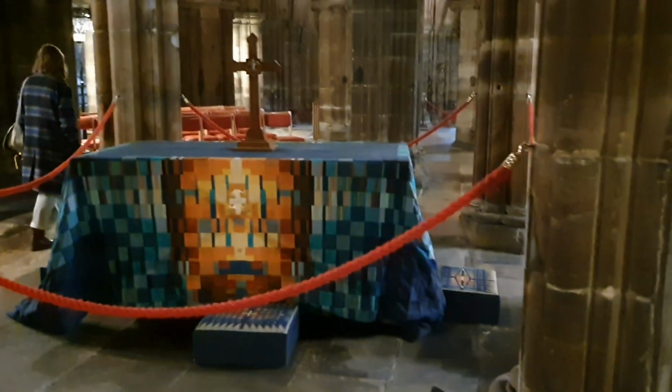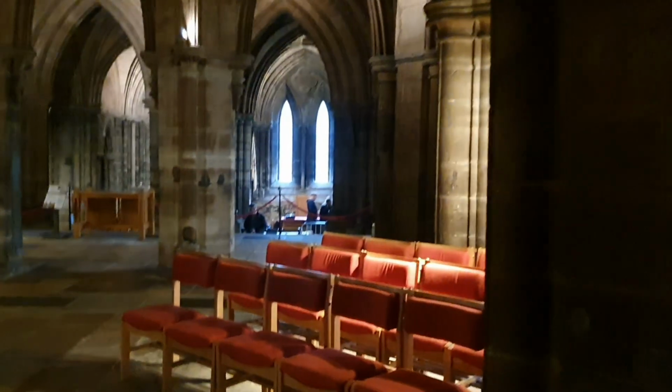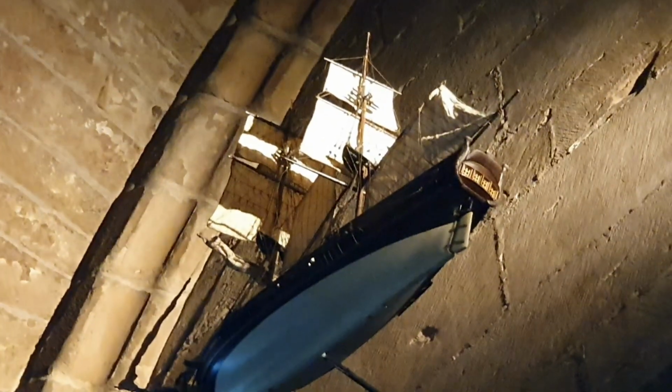So his remains will be buried way underneath that. But we are already 25 steps underneath the ground level of the cathedral right now. We are in the crypt, way underneath the ground level. And what a beautiful interior. Wow. That's very interesting.